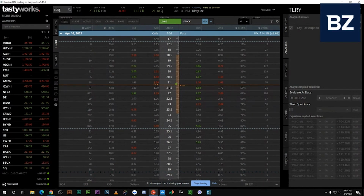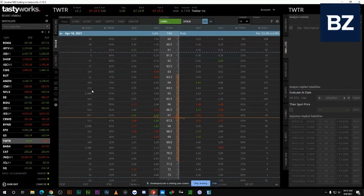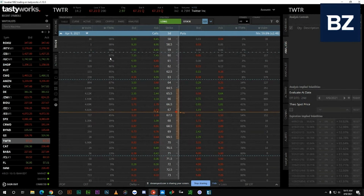However, compared to Twitter, let me jump back over real quick so you can see the volume difference. You have multiple strikes that are over 1,000 contracts sold already. Even this one, you have multiples over 3,000. This shows you, first off, with options trading you have to remember that you are literally buying and selling back and forth with somebody. There has to be somebody on the other side of the transaction in order to buy that contract from you.